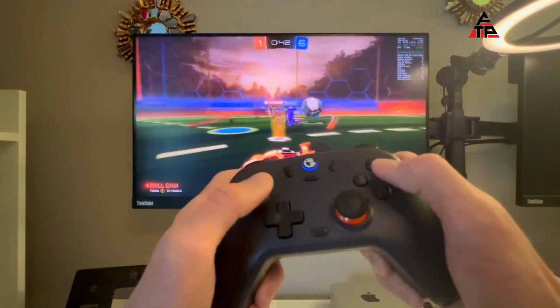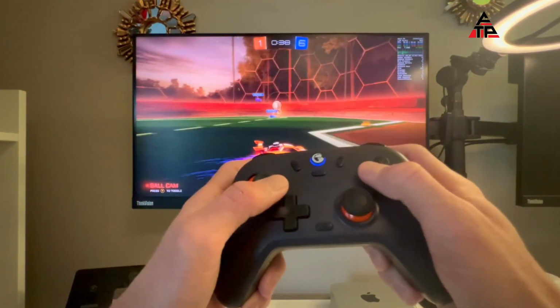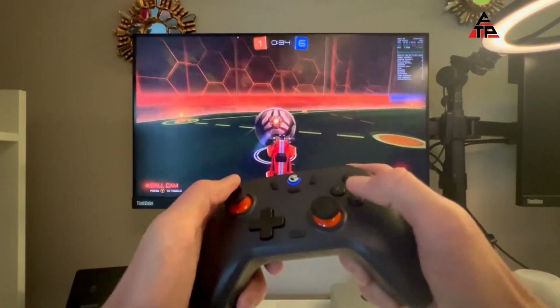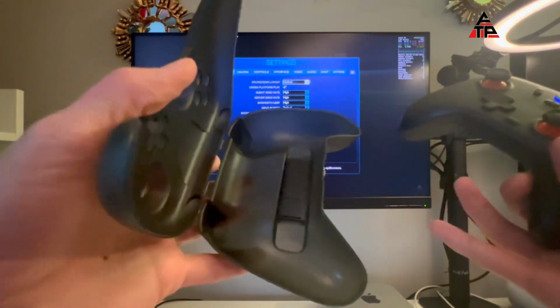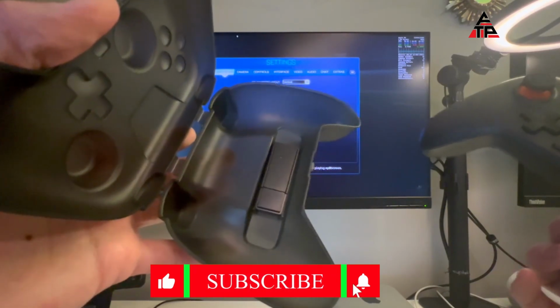Enhance your skills with programmable keys and a turbo function that delivers up to 25 shots per second, while the 6-axis gyro sensor and 4-speed vibration immerse you deeper into the action. Perfect as a gift for gamers of all ages, this controller comes beautifully packaged with everything you need to elevate your gaming experience.